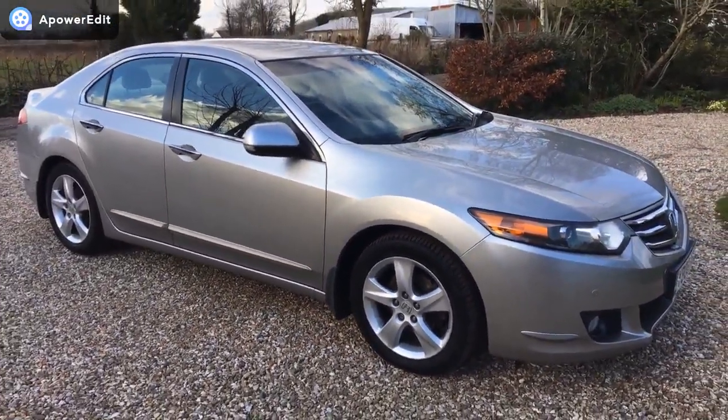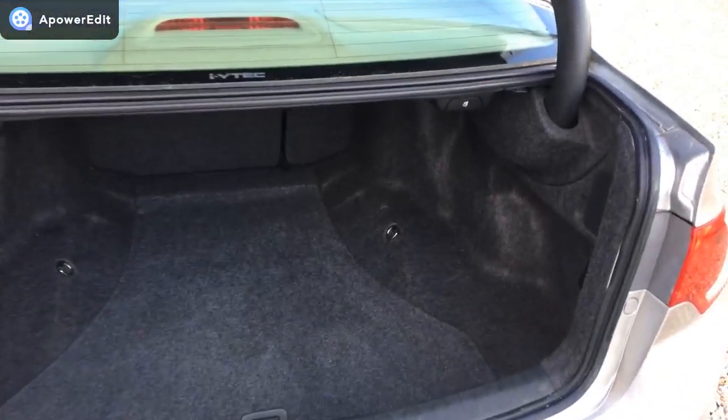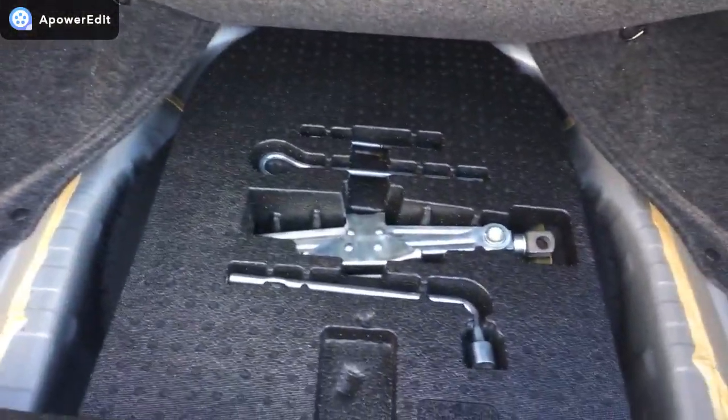It is extraordinarily clean. It's coming into the boot area now. Again, just been kept wonderfully. I mean, it looks pretty much factory fresh in there. Underneath here you'll find that all the original tools, spare wheel, etc. are all in there and still with the vehicle.